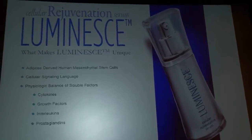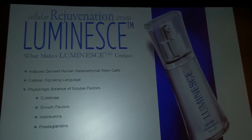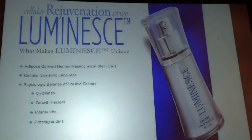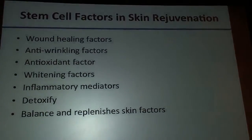It has cytokines, growth factors, interleukins, prostaglandins. There's no other product that has all of those things in it. Most things are using plant-derived factors, which we'll get to, which are using really one sort of factor.